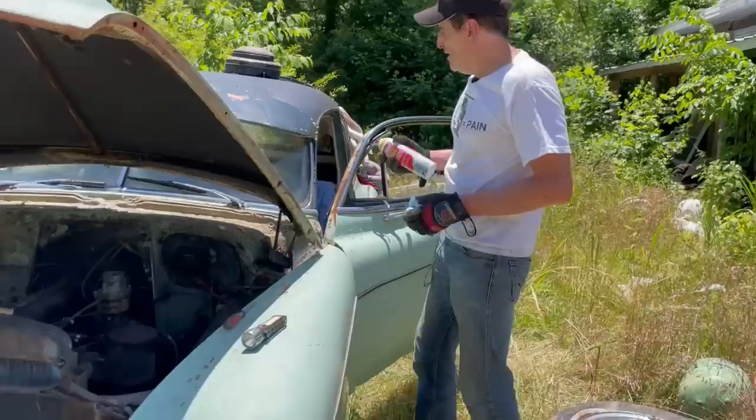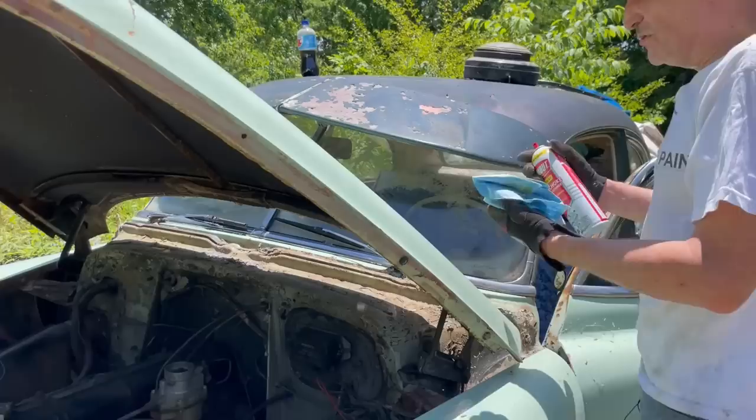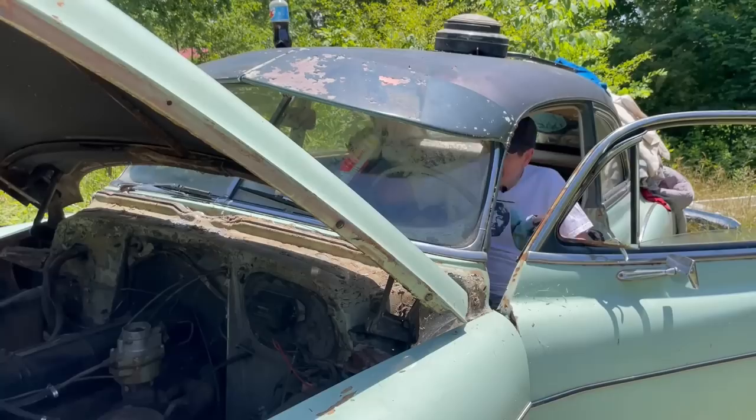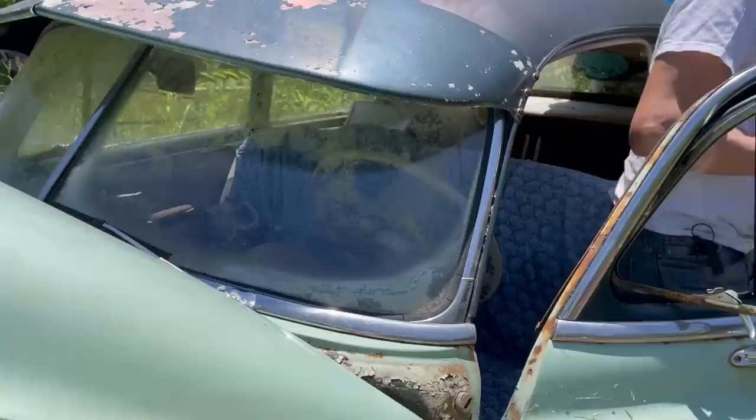All right, I gotta clean the windshield in order to move this, and I don't have any glass cleaner. It looks like most of the crud's on the inside, probably because this vent window was broken. All right, that's enough for me to see out.